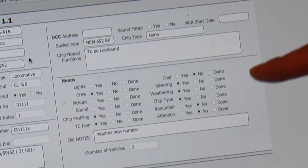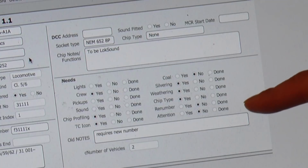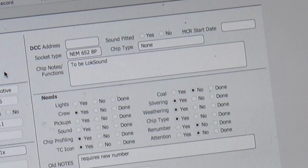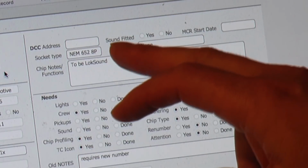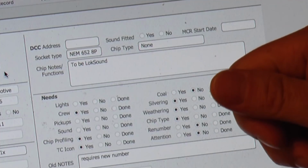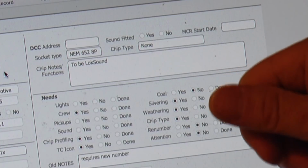All the key items of work that we've got to do on that locomotive, plus some anecdotal background information if it's important, plus also the chip. What chip have we got inside that engine? Is it a sound chip? What kind of socket is it? Is it a 21 pin or an 8 pin?